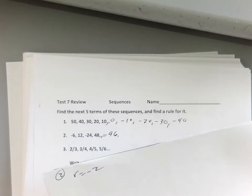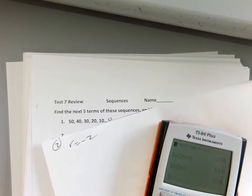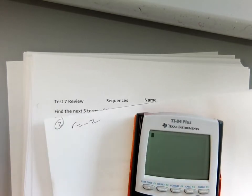Golly, sorry, you guys. It's crazy, huh? Allergies. It's that time of year for me. So, multiply by -2. Clear this. All right, see if I can get this without sneezing too much, huh?